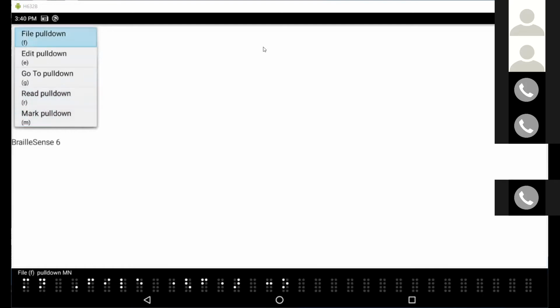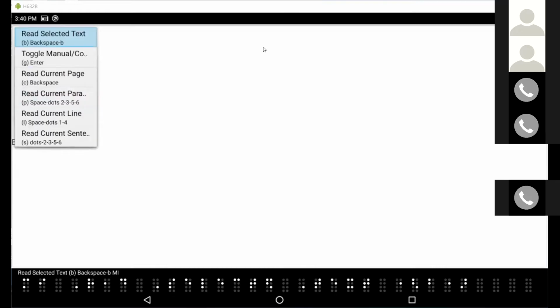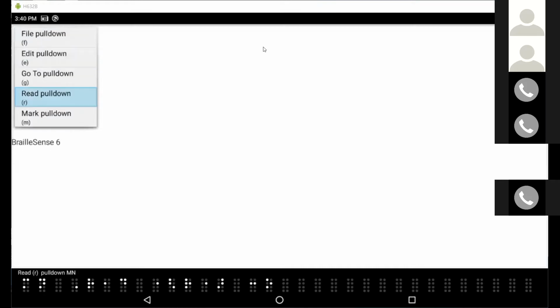Mark, M, pull down menu. File, edit, go to, read, R, pull down menu. Let's go into read selected text, B, backspace, B, menu item. Toggle manual continuous reading mode, G, nice. Now let's go to edit, E, pull down menu.